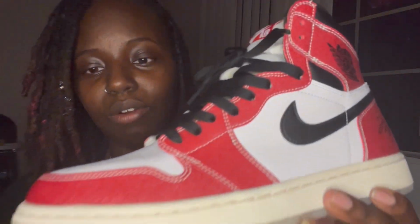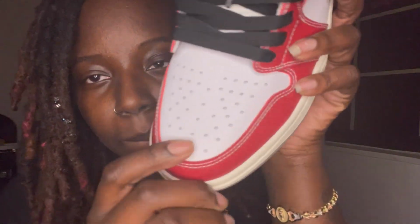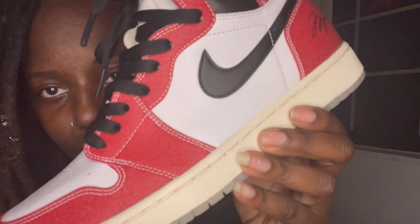And the stitching here, I wish y'all could see the quality of this shoe. Let me take the insole out. So the quality, you really can't see, but the quality is great on this shoe. I don't know if y'all can see right here. It's great. You have the nylon white tongue with Nike Air right here.